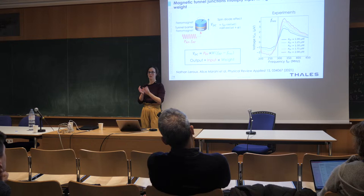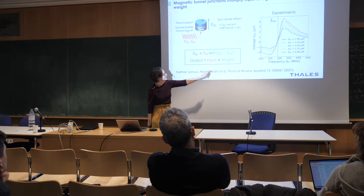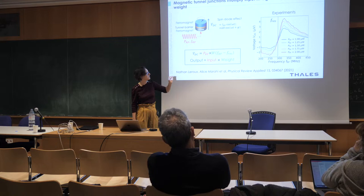So you get a DC voltage. And this is what you see in this measurement. I measure the DC voltage across my device, okay? And you see that depending on the frequency of the input, I can get a response at resonance. You see this typical resonance antiresonance shape. And you see that the higher the input power, the larger my response.